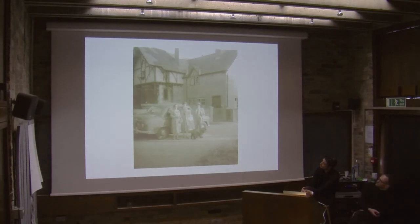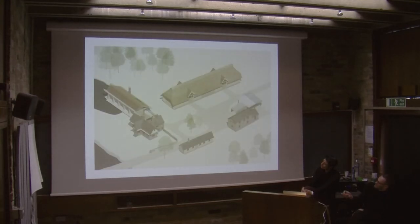There's a historic shot from the 1940s. It shows how it was already extended at that time from the original state. So this is our project. But with the same sort of process, we also got involved in coming up with a master plan diagram for the whole development.